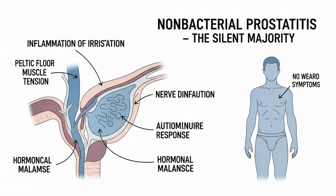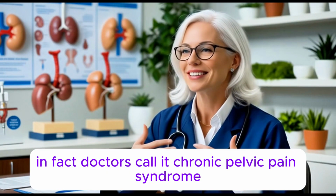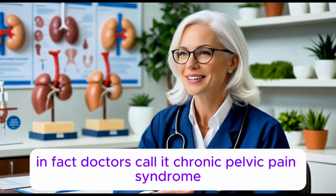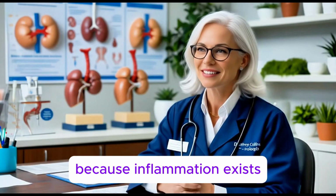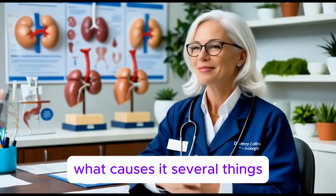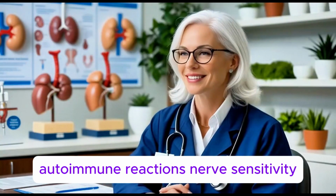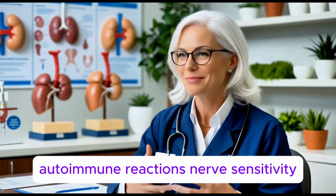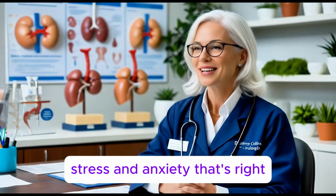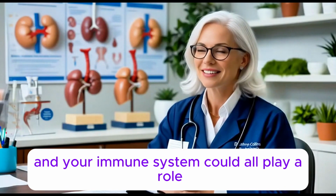Number 2. Non-bacterial causes, the silent majority. Here's the surprise. Most cases of chronic prostatitis aren't bacterial. In fact, doctors call it chronic pelvic pain syndrome because inflammation exists, but no bacteria are found. What causes it? Several things may contribute. Pelvic muscle tension, autoimmune reactions, nerve sensitivity, stress, and anxiety. That's right. Your brain, your muscles, and your immune system could all play a role.